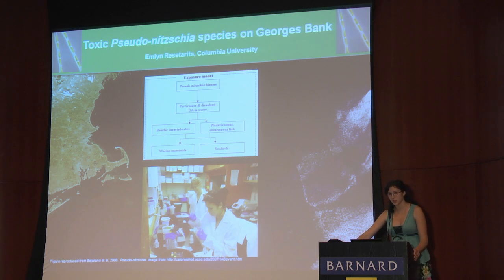So for my research, I used molecular approaches to determine the species composition of Pseudo-nitzschia on George's Bank, and I used a domoic acid ELISA to determine the domoic acid concentrations on George's Bank. What I found was that there were 2 toxic species of Pseudo-nitzschia on George's Bank, and that each of these occupied its own ecological niche.